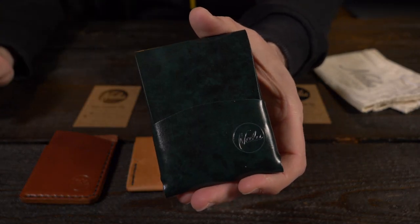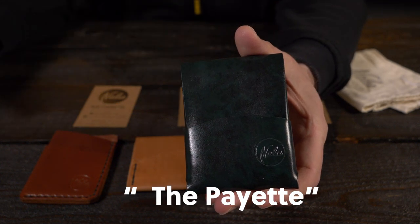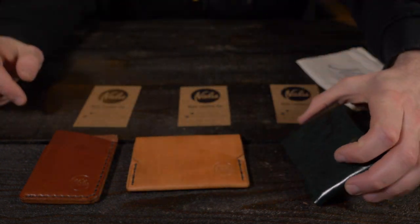A few moments later. I just had to look up the pronunciation of this wallet. It is pronounced Payette. It could have been Payette or Payette, but apparently I got it right, which never happens. I guess there's a first for everything.